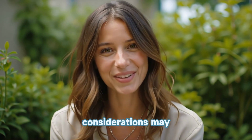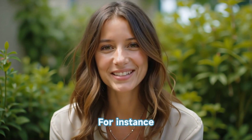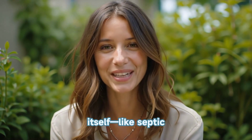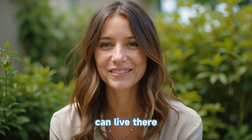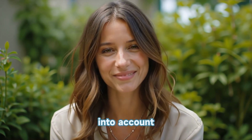A few additional considerations may come into play when determining unit size as well. For instance, physical limitations of the housing unit itself, like septic tank capacity or building systems, can limit how many people can live there. The size and layout of bedrooms are also taken into account.